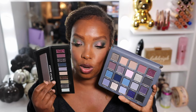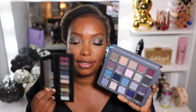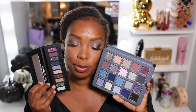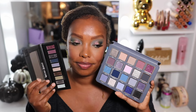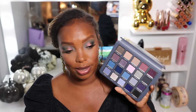And then down below, you don't have anything that is inherently bronze. You do have a taupe at the top. And then you kind of have this silvery one. So I think that this one is a little bit more unique too versus the other ones in the palette, but I think I would go with this one, to be honest. And like I said, the full size of this is $59, but I love both of them so much.